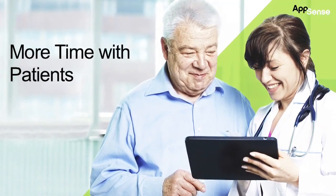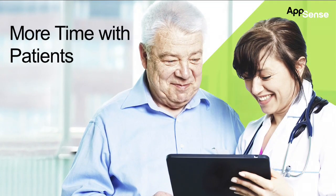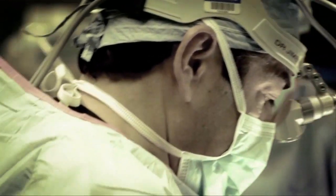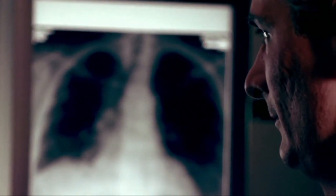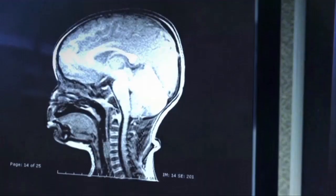Seconds count to doctors and clinical staff. AppSense can help healthcare organizations improve their application performance and optimize logon times in order to deliver better patient care. Seconds count to doctors, and if you can shave any amount of time off their logon time, and you can make the applications respond faster by enhancing the performance of the applications, these are things that really matter to a doctor and to a clinical staff.